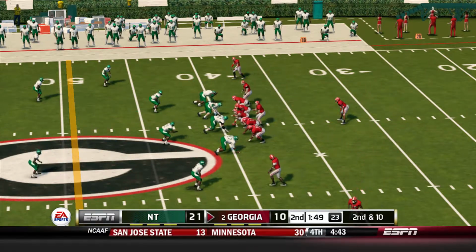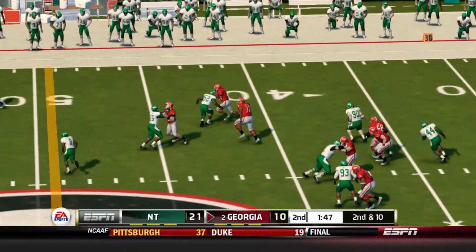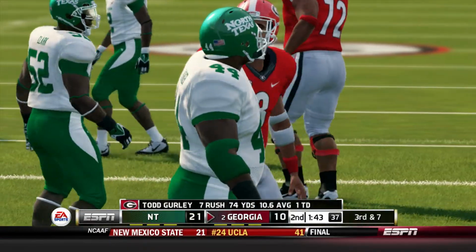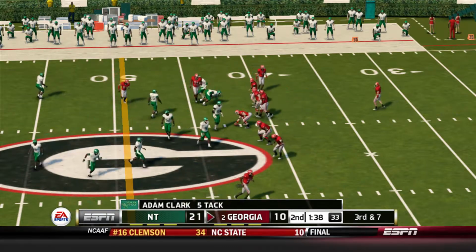Second down and 10 to go. Ball on the 39-yard line. He picked up around 3 yards on the draw play. That makes it third and 7.